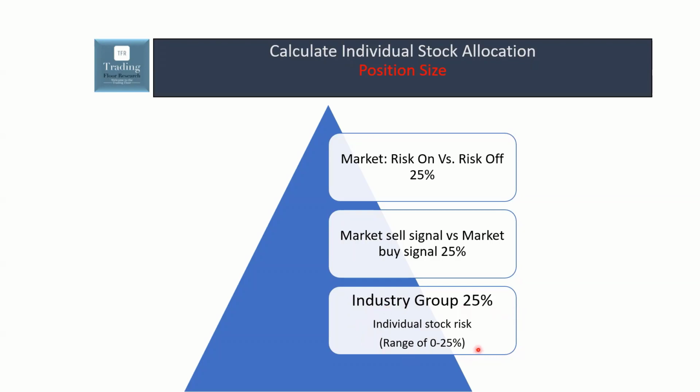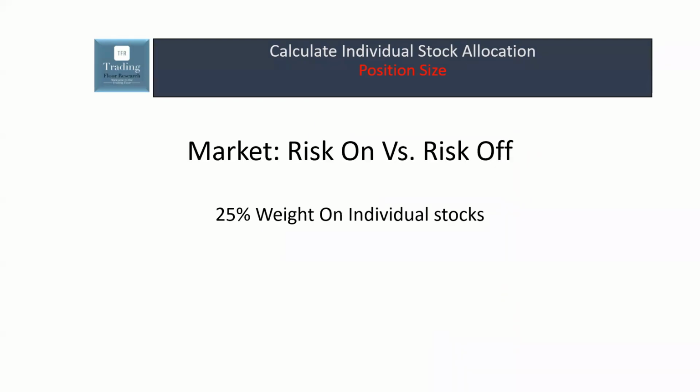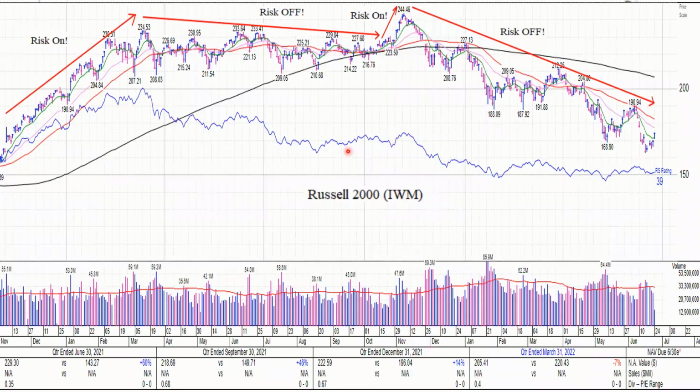And once we get down to the individual stock risks, that's where we're going to determine, are we actually at zero, or are we somewhere between 0 and 25% if all of these others are taken off the table? So let's move through this and I'll show you how I make those calls. And the first call, again, is risk on versus risk off, which again carries a 25% weighting on my individual stock positions. How do I determine risk on and risk off?